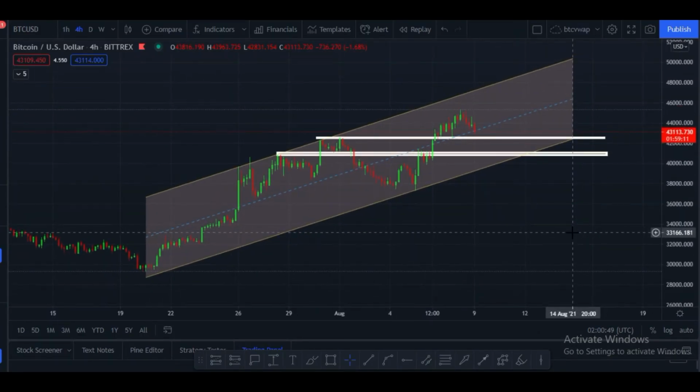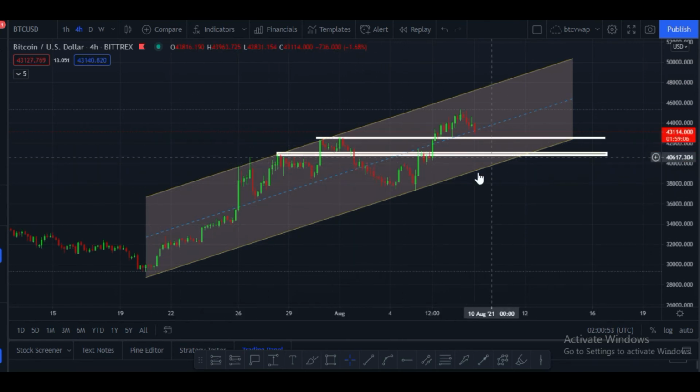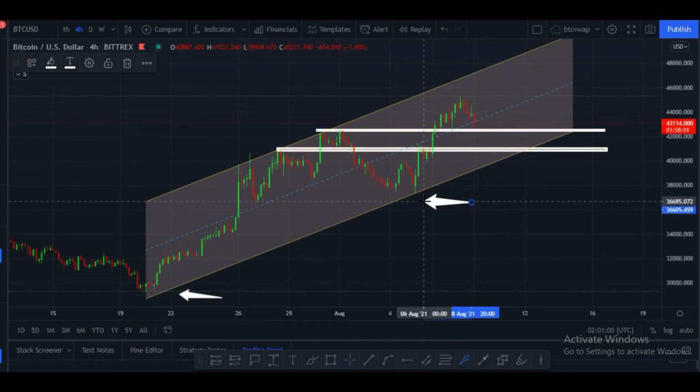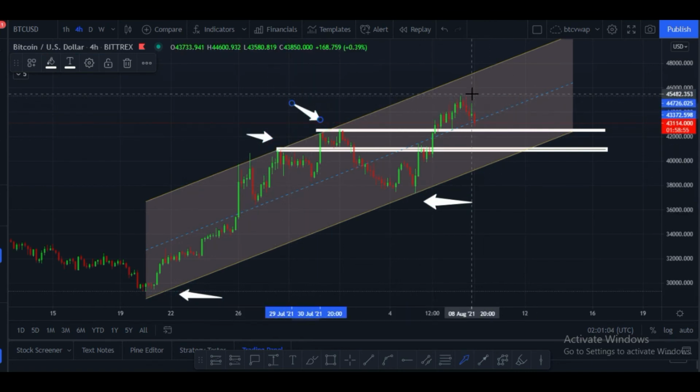This is a 4-hour chart, and here you can see Bitcoin price is still in this rising channel, and after several touches, Bitcoin price rejected from $45,500, and now this blue line is acting like a support zone. This white line is at the $42,300 price area, a very strong support zone for the Bitcoin price.